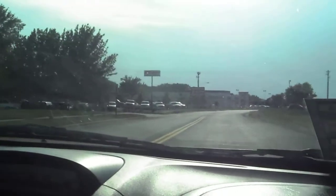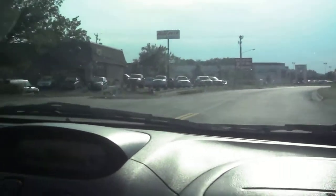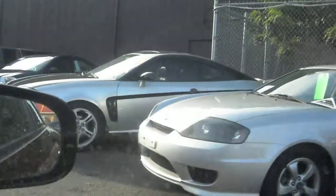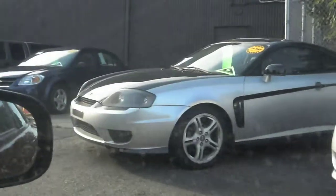If you're looking for two-door sport coupes, we have several more for you to choose from. We have this really nice GTI. That's a 5-speed manual turbo. In the back here, we have another Eclipse. That's a new body style, very similar color. GS. We have Hyundai Tiburons, 5-speed and automatic. Give us a call with any questions you have. Thank you.